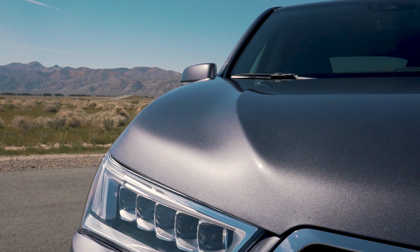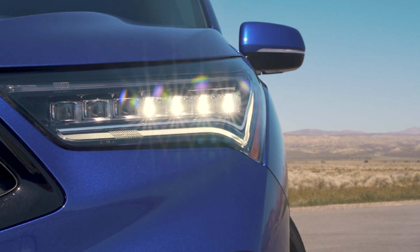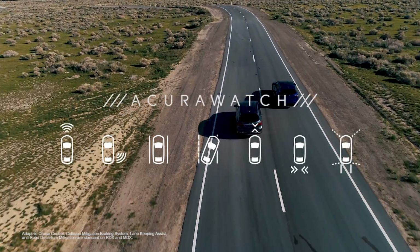They have the sculpted hoods, the diamond pentagon grills, the jewel eye LED headlights, and both of these SUVs come fully equipped with a suite of innovative safety and driver assist features called Acura Watch. That's every model, every package, no exceptions.